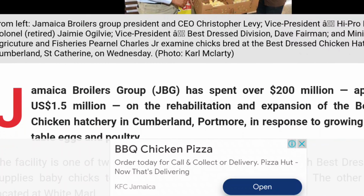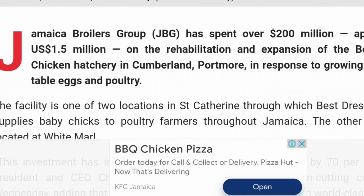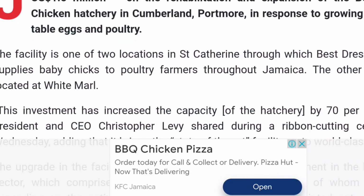Alright, now for new developments. New developments in the sense of what have they been doing outside of just continuously investing? This company only really announces big news whenever there's something big. It's not like every little thing you're going to hear them announce. However, the other day they invested 200 million Jamaican dollars into their Cumberland hatchery in Portmore, which essentially increased their capacity by 25% and also increased biosecurity and energy savings.